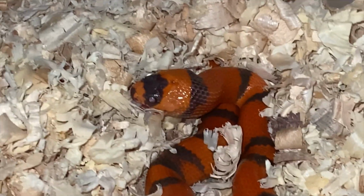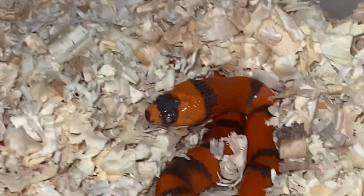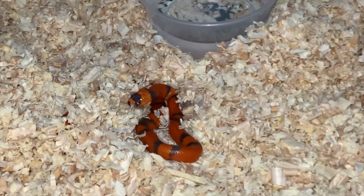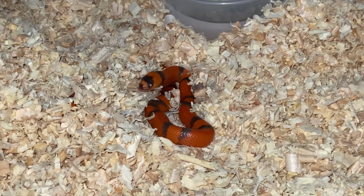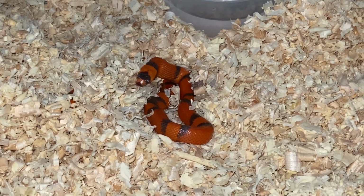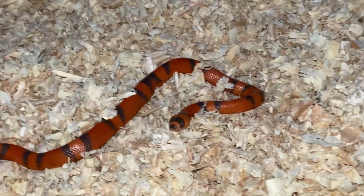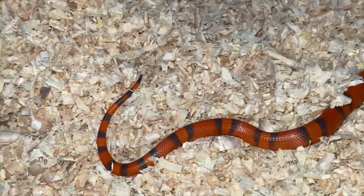This is a very nice morph. This is actually one of my dream species, so I'm glad that I got this guy in my collection. He seems to be doing nicely. I'm going to have to remove some of that substrate from his mouth, which I will do shortly. There we go. He's out on the surface so we can really see his banding.